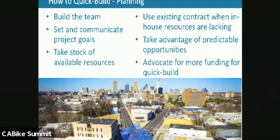Set and communicate the project goals. One thing we like to suggest is that you have a person who's going to stand alone and provide all the communication to the community. If you have one person, they're able to really put forth the message and provide feedback to the community about why the project is so important.